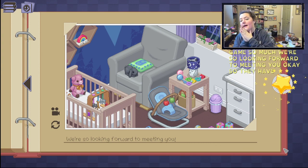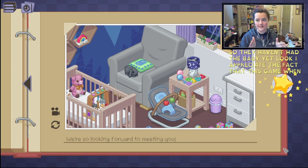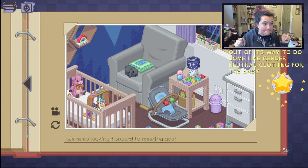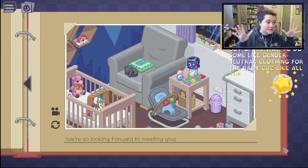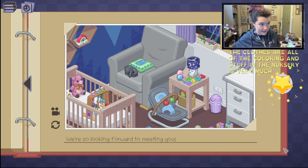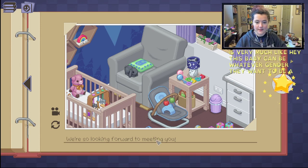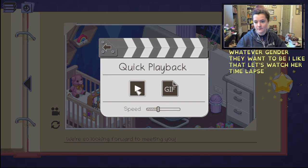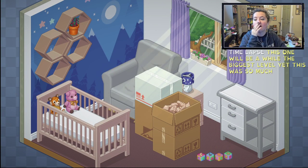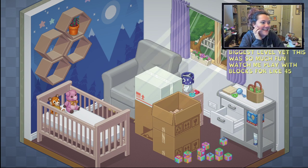Okay, so they haven't had the baby yet. Look, I appreciate the fact that this game went out of its way to do some gender-neutral clothing for the baby. Because all of the coloring and stuff in the nursery is very much like, hey, this baby can be whatever gender they want it to be. I like that. Let's watch our time lapse. This one will be a while, because this is the biggest level yet. This was so much fun. Watch me play with blocks for like 45 minutes.